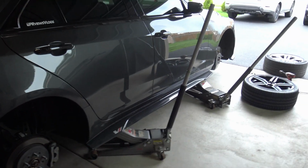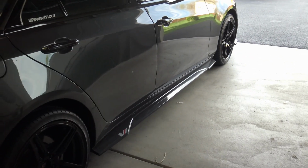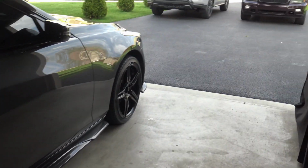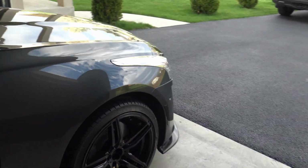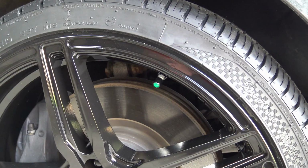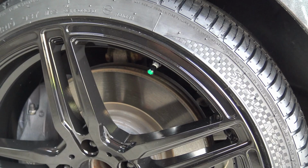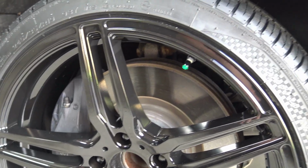So with this YouTube magic that we have here, there you have it. The wheels are now on the car, and I must say they are looking pretty sick. I don't like that little green cap there. It kind of throws off the whole thing, but for now it's okay. I'm gonna get some black ones for the whole thing, so I get them all the way around and get that taken care of. But the wheels do look nice.